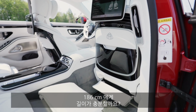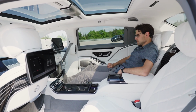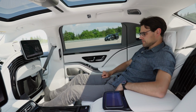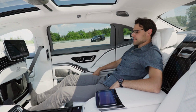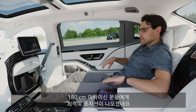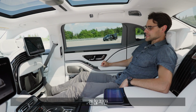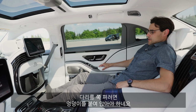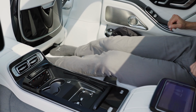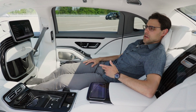Now I'm really looking forward, with 1 meter 86 or 6'1", to seeing if that's enough for me. Oh, that's a little bit dirty here. It does fit, but I would say ideal is when you're 180 or 6 foot, then it's absolutely ideal. Here I already hit the back seat with my feet. It's okay, it's a super long car, but I need to be really far in the back here. If I lean a little bit to the left, with my body a little bit inverted, then it's actually fine with my feet also. And hey, that's a relaxed position as well.